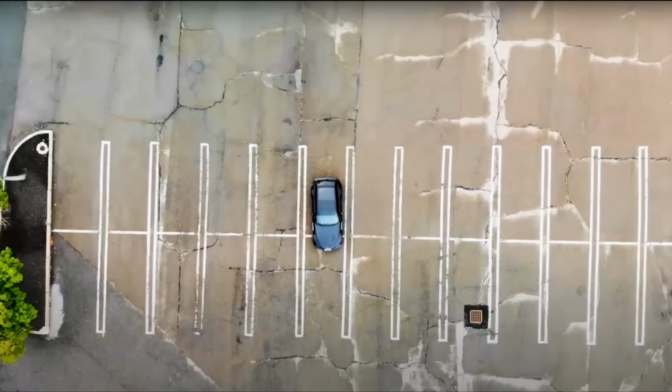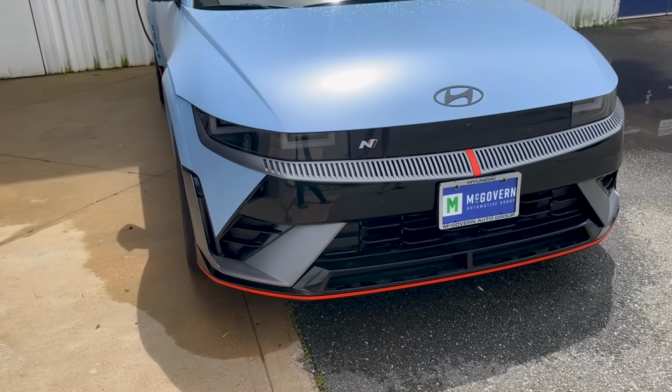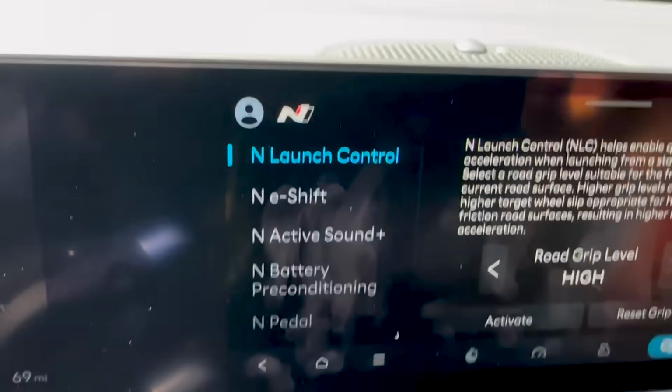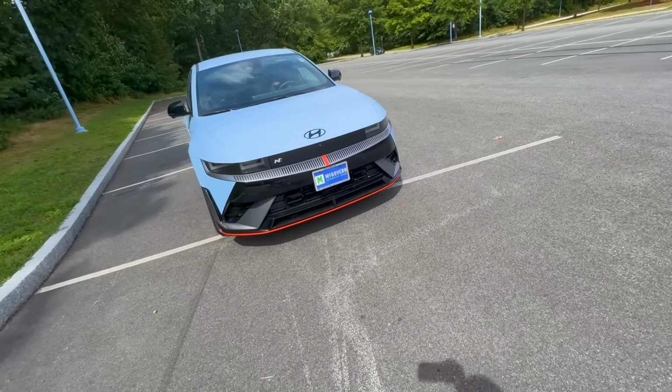One thing I want to bring to your attention, though, before I start the review, is how many times the letter N is shown in this car. Like, guys, we get it. It's an N, but hold on a second. N. I'm sure there's more under the car, too.